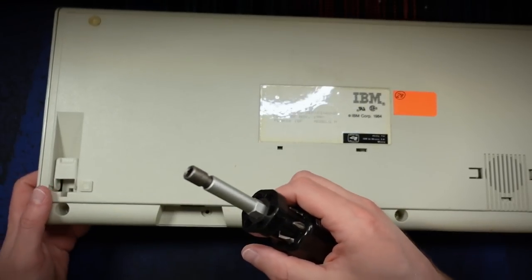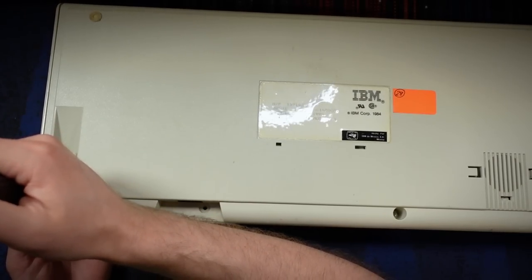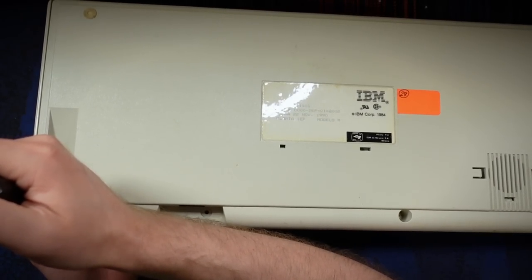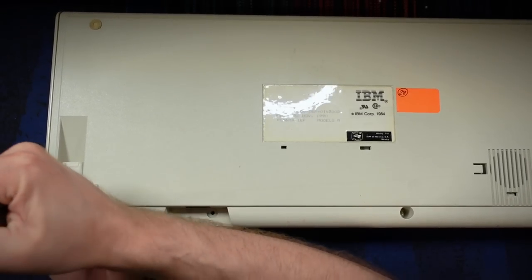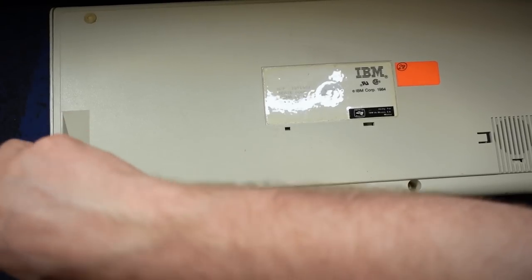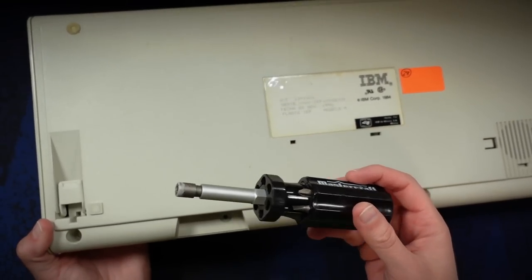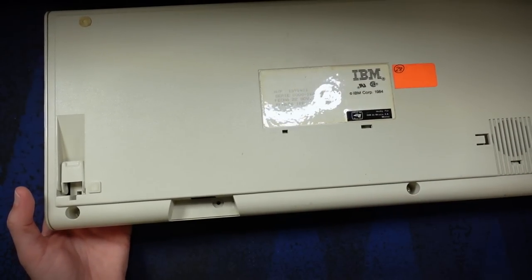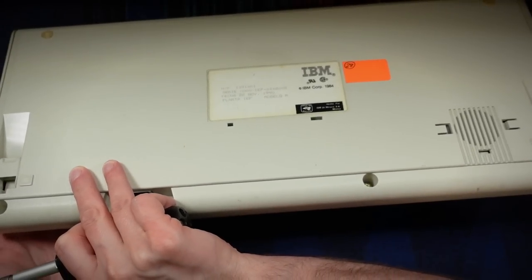So let's try this one down here. Some of these could get a little tricky, as I said. I have to put a fair bit of pressure on here, I think. I think that might have done it. Let's see. Is it coming out? No, not at all. That was being real stubborn. Okay, well, we'll come back to that one.